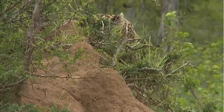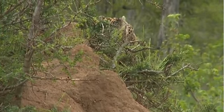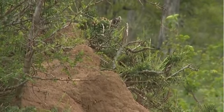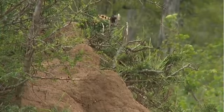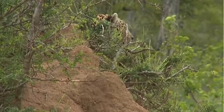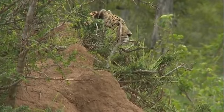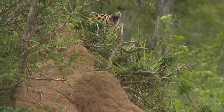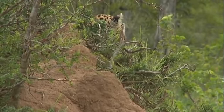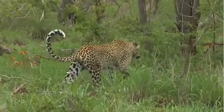And you'll find a lot of leopards will actually move termite mound to termite mound, checking for potential prey. See how her ears are constantly moving around. How are you this morning, Anne? Oh, there she's off again.